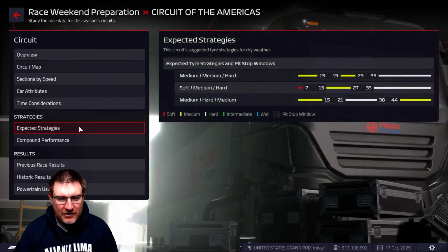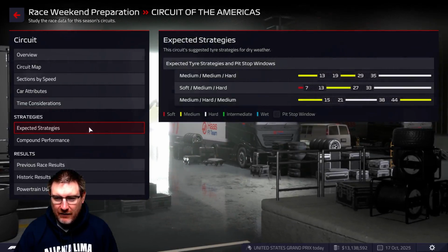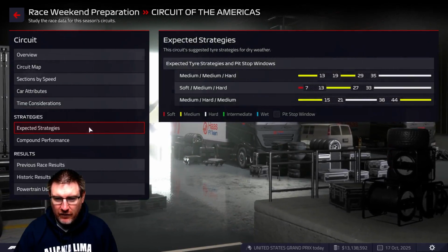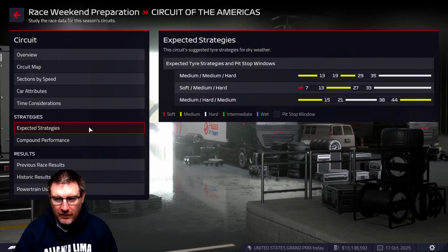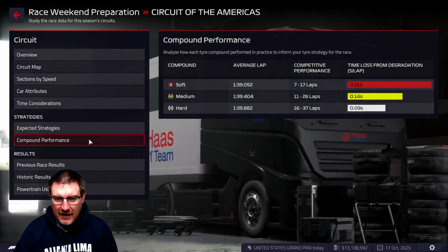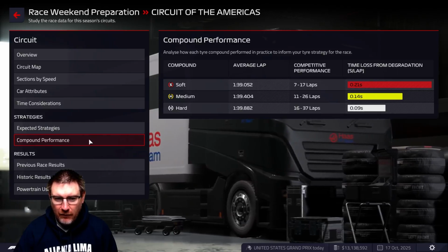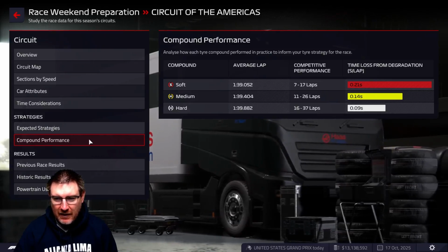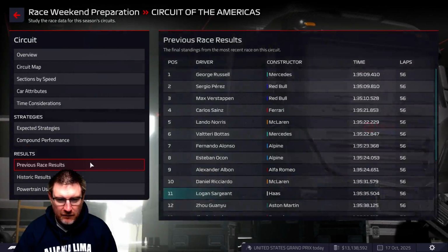Expected strategies, it eats tires, this place, it really does. So we're looking on that. So I need to save an extra set of medium tires, because if the soft can go 7 laps, that is not much use to us, is it? So note to self, save a set of mediums. And so we can see there the soft tire is about 0.8 of a second faster than the hard, but look at that drop off, almost 1/4 of a second a lap. It's not worth it, is it? It just isn't going to get you very far.